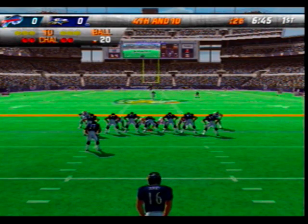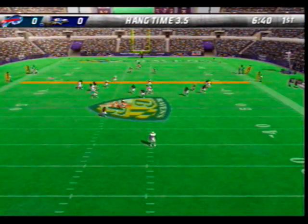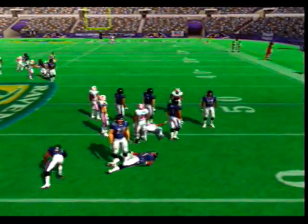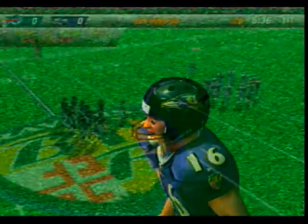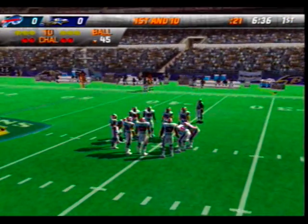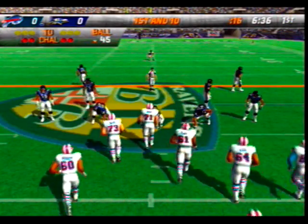Dorsey comes into the game for the punt. Gordon sets up to run back the punt. From the 38-yard line. Gordon doesn't have a whole lot of room to work with, getting it to the 45. First and 10. Ball on the 45-yard line.